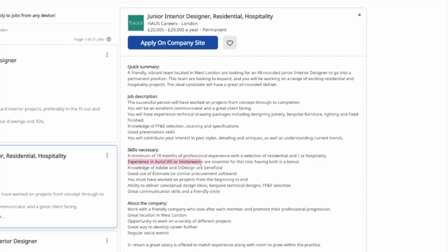So AutoCAD, Vectorworks, Adobe InDesign, like I said, it's all your standard software. Good use of estimate. See, this is quite specific as well. That's not a software that all design companies use. You must have worked on projects from beginning to end. Again, for a junior designer, that's quite a big ask. Ability to deliver conceptual design ideas, great communication skills, friendly, and a friendly smile. Oof, these Southerners are tough.